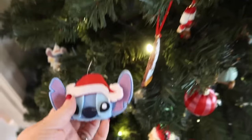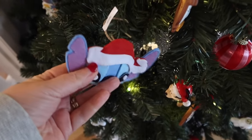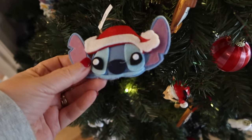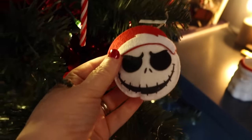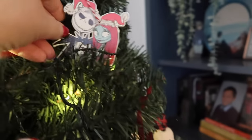Primark also have some really nice decorations. These felt ones are fantastic because they're going to last a long time. They're not going to smash. Erin was like, oh my gosh, I love that one. We've got him and Winnie the Pooh. And also, I really like this Jack Skellington one. I've not had a Jack Skellington tree decoration before. I've got a couple this year.